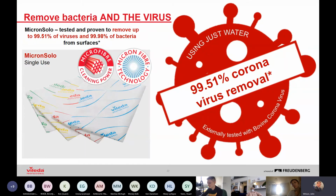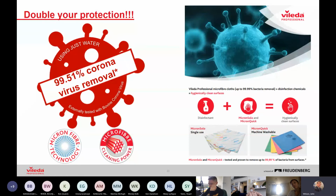And also the Micron Solo cloths I mentioned before, again, have the same independent test data for the removal of bacteria and viruses from surfaces, again using just water. So as I said before, it doubles your protection. Even if you're using a disinfectant, you need a cloth that can do the job, that can mechanically clean those surfaces.